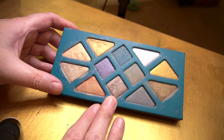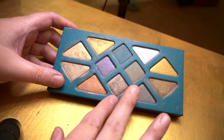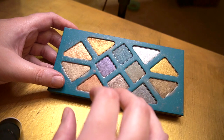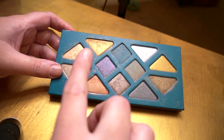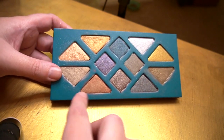But I've tried to use this palette solely on its own, and then by 2 hours later, my entire eye just looks really sweaty and like a real sweaty mess from the shimmer. So I do like this palette. I am keeping this palette, but it sadly doesn't get all too much use in my collection.